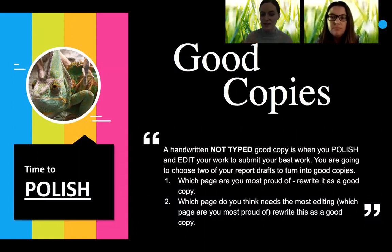And then I want them to take those and do the editing. I want them to write it as neatly as they can with all the correct capitals. I want them to check all of their spelling. I want this to be their best work ever for these two pieces. Then they just have to send it to me and they're done. I think that's fair. What do you think? I think that sounds great. Just two pieces of writing, and they just have to pick their favorite one and their least favorite one and just make them even better.